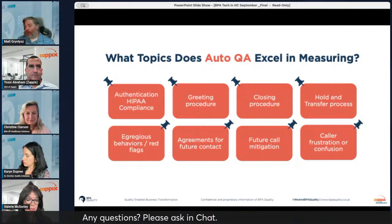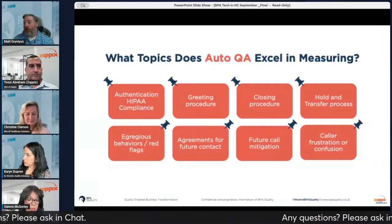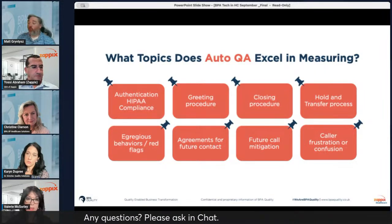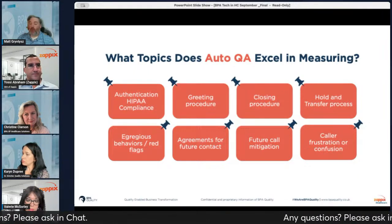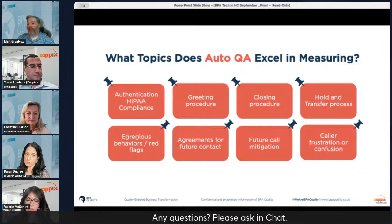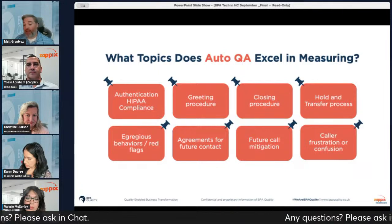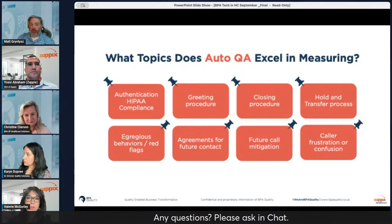So really, AutoQA, I think in summary, is a great way to expand the reach of your quality program, to expand the scope of what you're measuring through that quality program, and to free up bandwidth from your expert evaluators to do the work that AutoQA can't do as well. The human element. Are we giving the right level of care? Are we following procedures exactly when they are complex decision trees? So those things that fall outside the strengths of AutoQA.